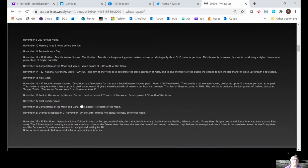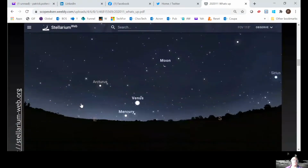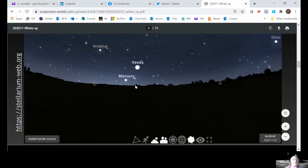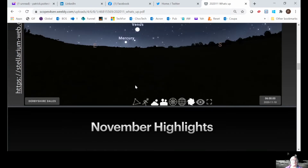So let's go down to the map, and that is as well a free download where you can see where Mercury is. So you can see the Moon, Venus and Mercury, and then bright stars, Sirius and Arcturus. And that's, sorry, in the east. So this is the website Stellarium, free software, and you can go online or you can download it, or you have as well the apps for it.